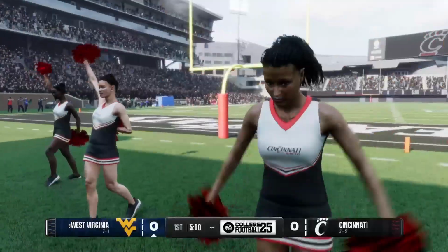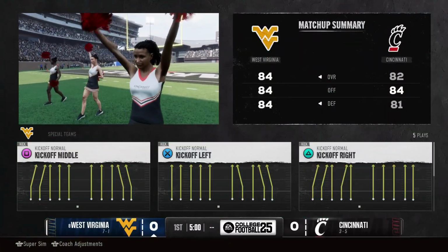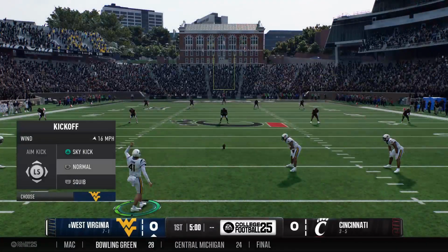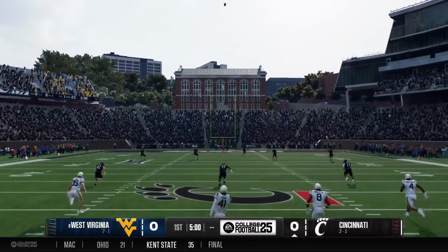For EA Sports College Football, I'm Reese Davis, joined here in the booth, as always, by David Pollack and Jesse Palmer. Guys, let's tee this one up. And the Mountaineers will put the ball on the tee and we'll get started.